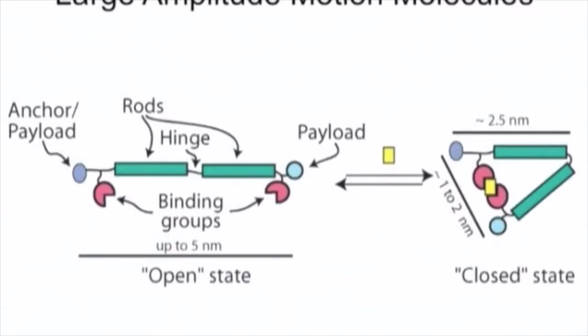So one application that we developed was to make molecules that make very large conformational changes, like myosin. So you have a molecule that's got a 2 nanometer rod, a hinge, another 2 nanometer rod, and then put 2 binding groups on the end. And the idea is that when it's unbound, it's floppy and large, and when it binds something, it would close up into a more compact shape.